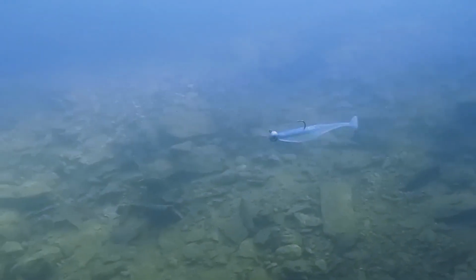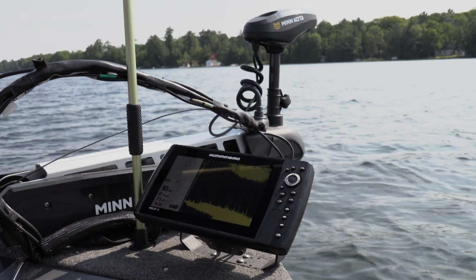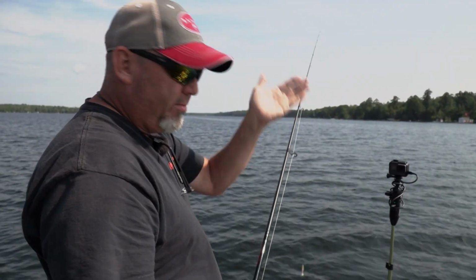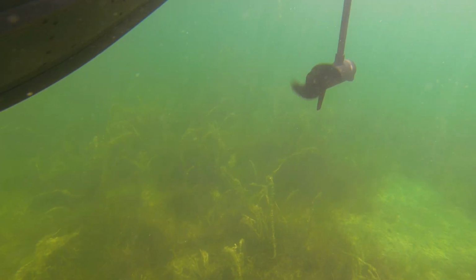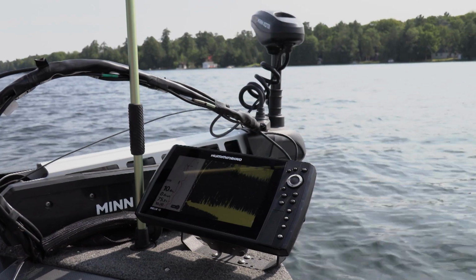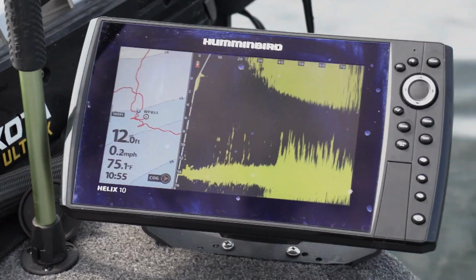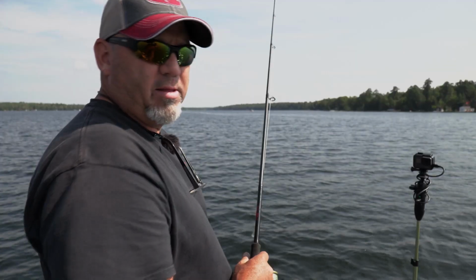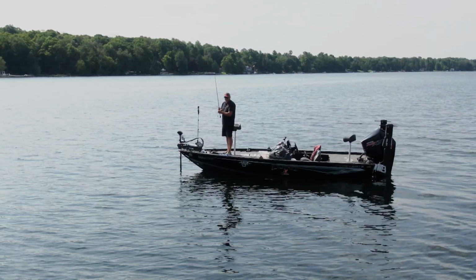And you see on my chart, there's an underwater point here. On top of it, there's weed growth. And as it gets deeper, the weeds get more sparse till eventually there's none. And so I'm going to basically scan, looking for weeds out here in deeper water with the Mega Live. And once I find them, I'm going to try and catch me some walleye.